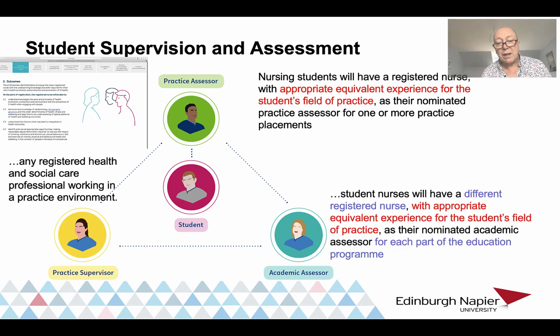And finally, your academic assessor also has to be on the same part of the register as you, or with that equivalent experience caveat again. But just to add a bit of spice into the mix, you can't keep the same academic assessor all the way through your program. So we'll probably change between the first and second year, and then the second and third year, just to keep it interesting for you.